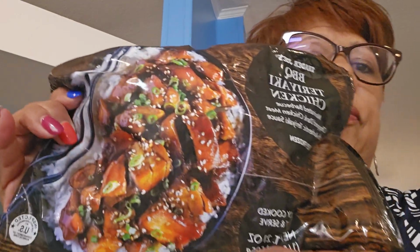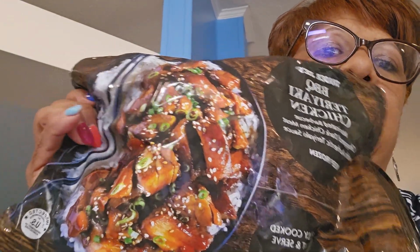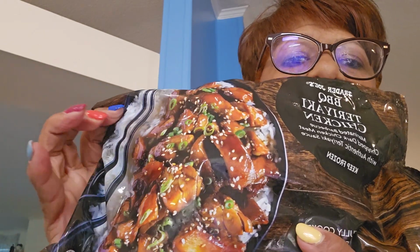And the barbecue teriyaki chicken. Marinated barbecue chopped dark chicken meat with authentic teriyaki sauce. I only got one bag. I wasn't sure, so I'll see how this is. It looks good.